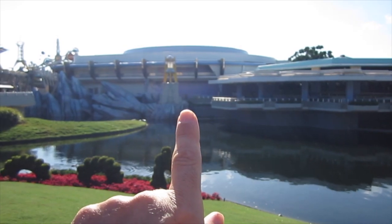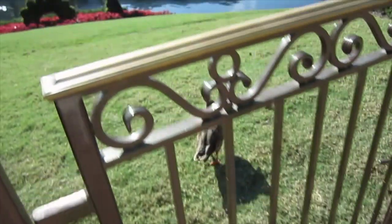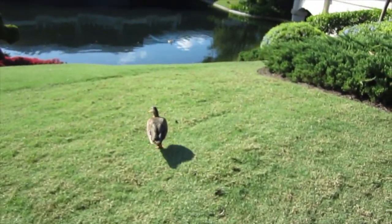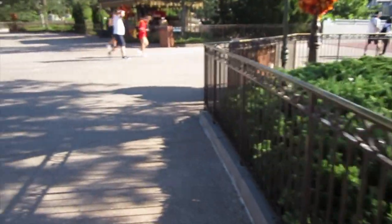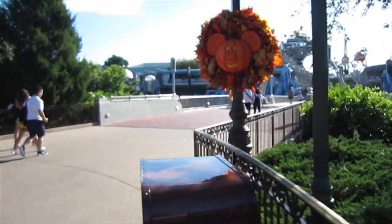Up over here is the purple wall. So let's go get our picture at the purple wall. Yeah, it's a ducky. It's a duck. So let's go do the purple wall. I'll meet you at the purple wall.